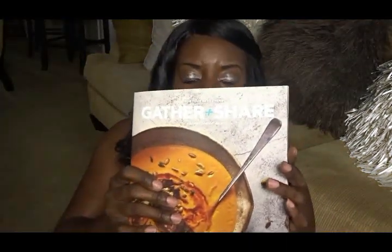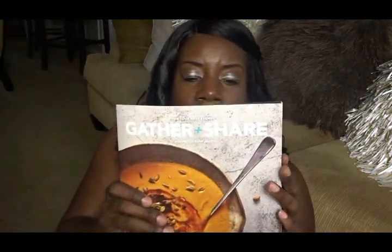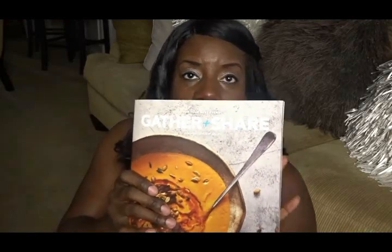It is so good. But I'm going to share that recipe with you. Since I'm talking about recipes, that was a segue into this right here. This is the Gather and Share little magazine that you get out of Publix. If you have a Publix, you know exactly what I'm talking about.